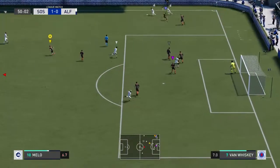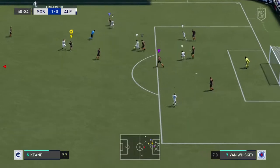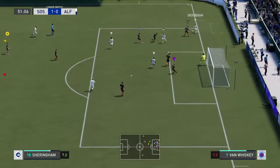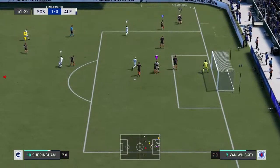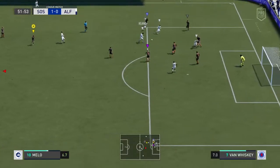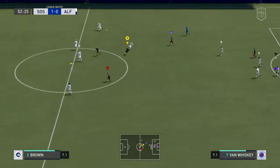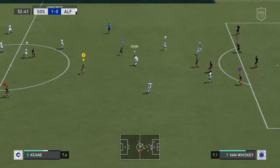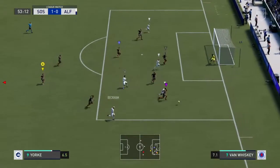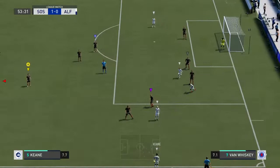But the cross. Dangerous looking attack. Mello. What can he do from here? Cleared away comprehensively. And now passing it through. And they'll get ready for the throw in.